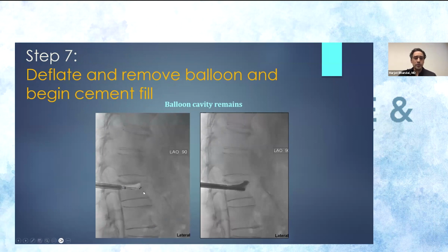And usually when I'm doing this, I'll push my little trocar a little bit into the anterior third. I'll start to fill the cement there and then slowly withdraw that channel back as that part of the vertebral body gets filled with cement. So I'll start off in that anterior third, pull it back a little bit, do a little bit in the middle third, and then do a little bit in the posterior third.